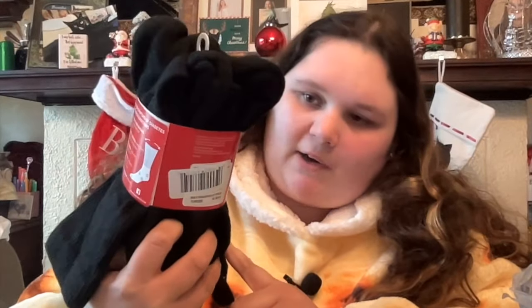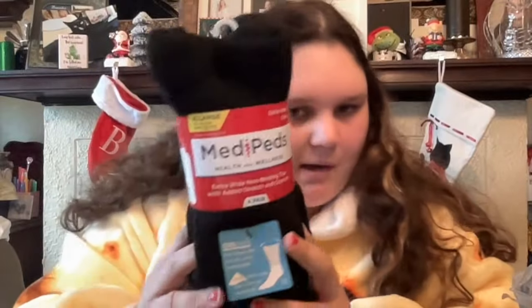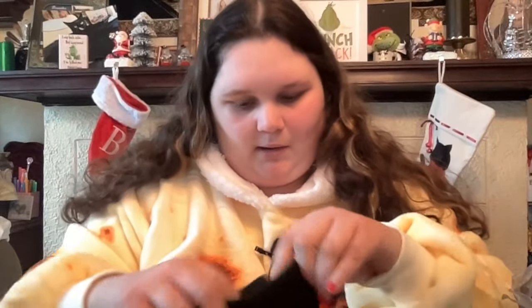Then, of course, whenever I find these MedPeds socks, I always pick them up. They're the extra wide crew, extra large, men's 12 to 15. You get four pairs in here. That is an absolute bargain for Dollar Tree, for $1.25. I pick these up because they're diabetic, so they fit me. These are a must pick up for me every time I see them. You can't beat this for $1.25. So I always snag those.